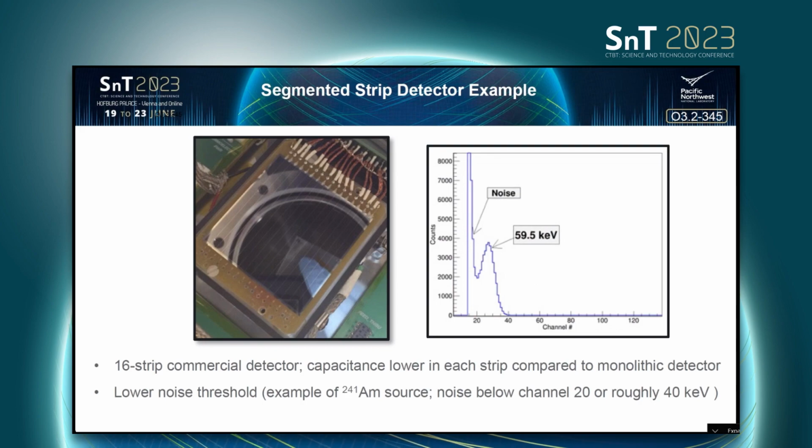At PNNL, we've been working with a 16-strip commercial detector, and so we lower the capacitance in each of the strips compared to a monolithic detector. But this one is still a challenge. We're still having trouble with this. Showing here an example plot of an americium-241 source with a 59 keV peak. And you can see the noise peak coming up below channel 20, which is about 40 keV or so. And it turns out that we're not limited by the capacitance of the detector at this stage. It's really more about the data acquisition and data electronics, and we're working on the front-end electronics of this to reduce this noise. But you can see it's a challenge even in this segmented detector.